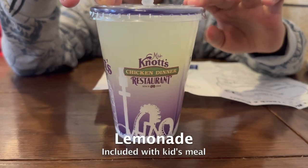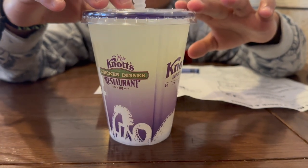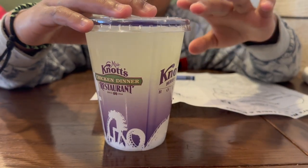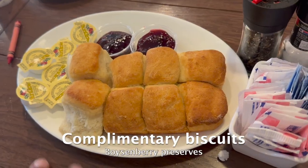Chicken dinner restaurant right now. We went to Knott's Berry Farm, Mrs. Knott's, I'm sorry. Yeah, she probably just rolled over. And we stayed at the Knott's Berry Farm Hotel.